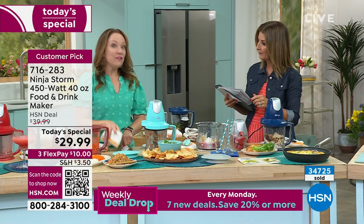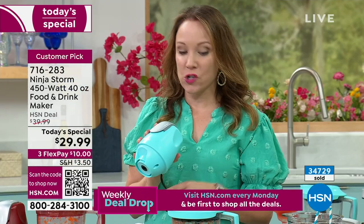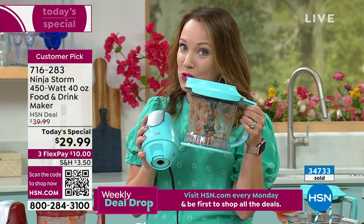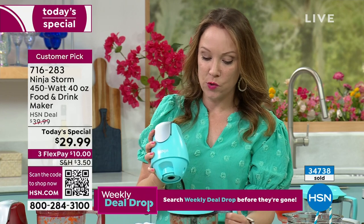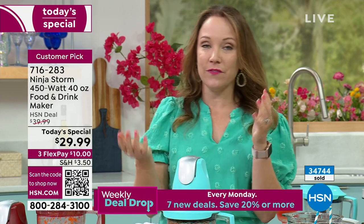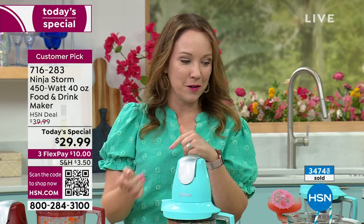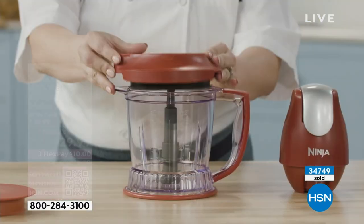And is it easy to clean? Very easy to clean. So the motor, you want to wipe it down with a towel because it's electric, but everything else goes into your dishwasher. So the lid, the blades, and the pitcher are all dishwasher safe. I usually just end up hand washing it real quick because I can hand wash it fast and then use it for my next margarita or my next smoothie. So it's really easy to clean, really easy to use.